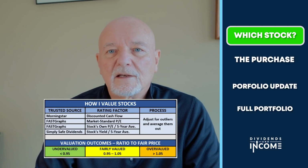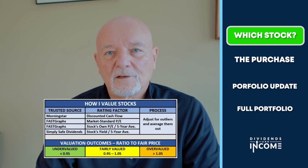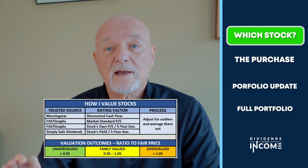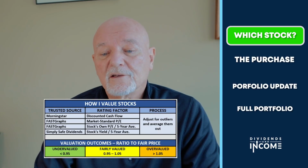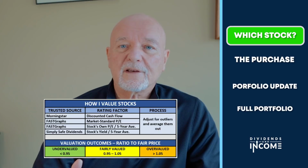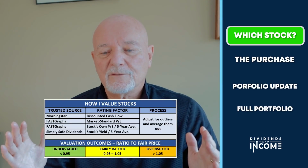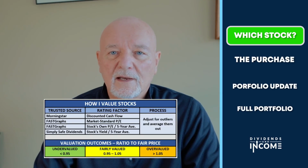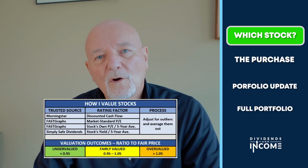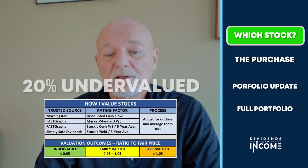And at the bottom, again, I show how I interpret that number. If the actual price is more than 5% under my fair value calculation, I consider it to be undervalued. If it's between 5% under and 5% over, I consider that to be fairly valued. And if it's more than 5% over that calculated price, I consider it to be overvalued. For Merck, after running the numbers, I concluded that it's a little more than 20% undervalued.